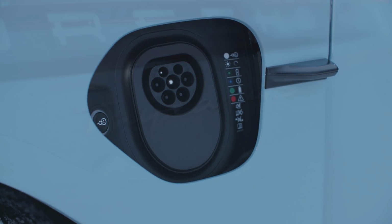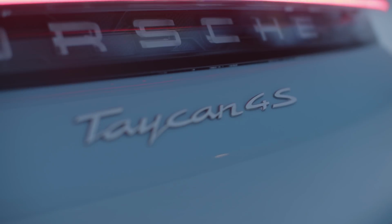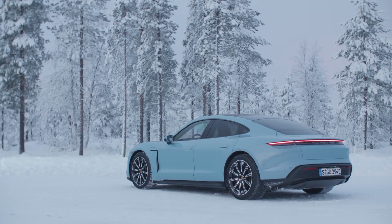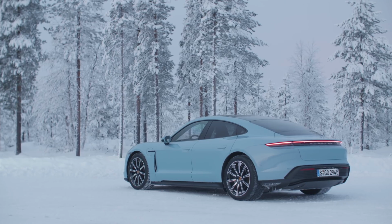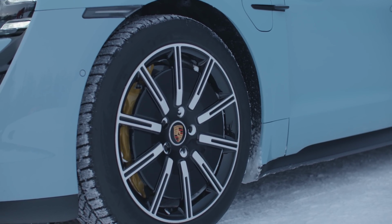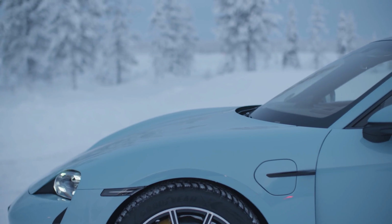Between them, they generate 571 horsepower on overboost, as long as the car has the optional Performance Battery Plus, and 479 pound-foot of torque. Porsche quotes a 0 to 60 time of 4 seconds and a 155 mph top speed. The range is quoted as 287 miles, more than any other Taycan.